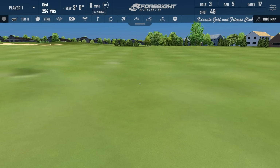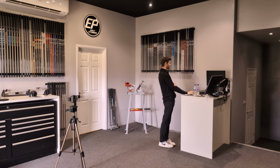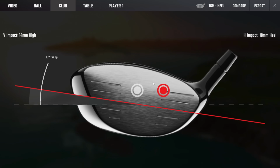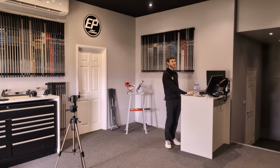Yeah, nice. Again, that's probably realistically more the ball flight that we're going to see, because we know you come across it a bit anyway, with the tendency to leave the face a bit open. So there we can see pretty horrific delivery, 8.5 out twin, 7.5 open. That's probably the least efficient quadrant of the head, high heel. So you see 135 efficiency, which is absolute pony, but that's exactly what we expect from that strike and delivery.